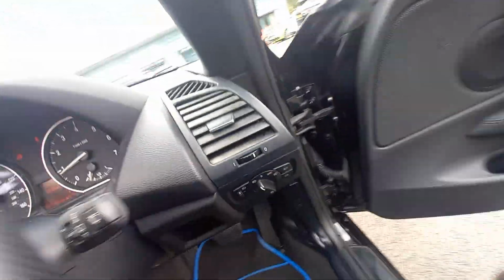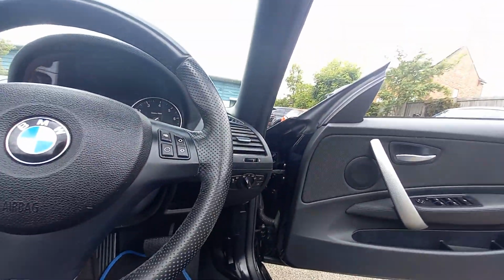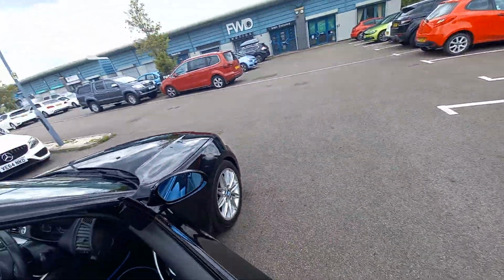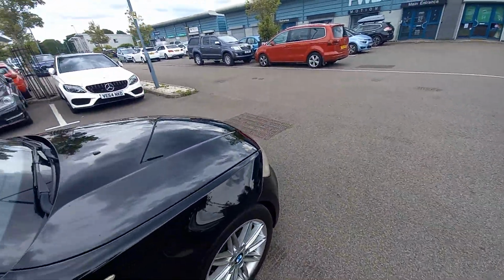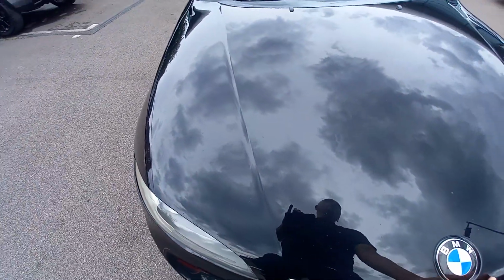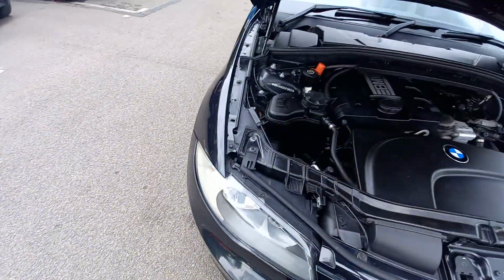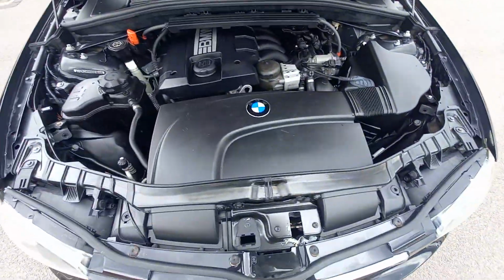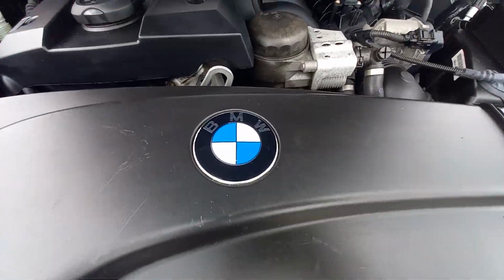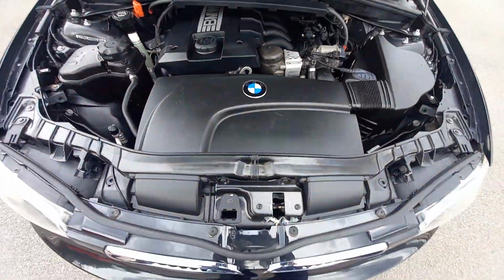I'm going to switch the engine off here because I'm going to have a look under the engine bay for you, and because the microphone on this phone is so good, it seems to pick up every little bit of the engine. It's really noisy. Right, so look under here. It's very tidy. It's even got the BMW badge. There's half of the time that's missing. So it's got the BMW badge there.